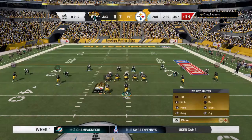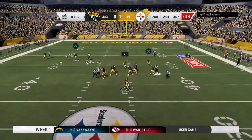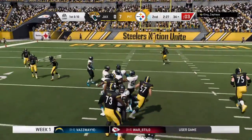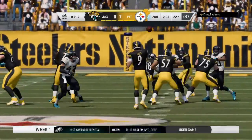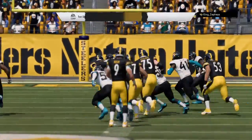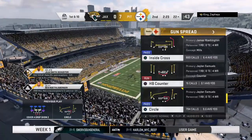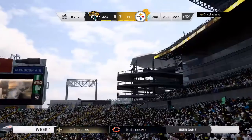From the shotgun, it's Rosen. Now he'll dump it underneath to his running back, complete. And he's got this down almost to the 20 before he's dropped. 12 yards that time and a Pittsburgh first. The Jaguars going to go ahead and use their first timeout. They'll have 2 remaining as we step aside here in this second quarter.